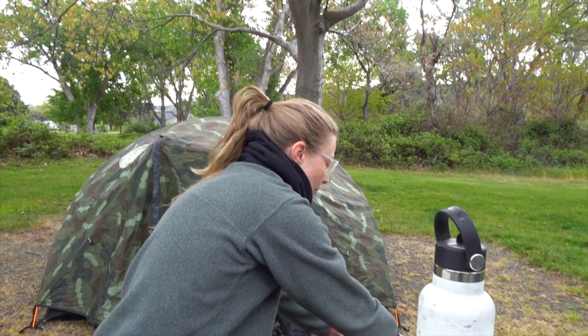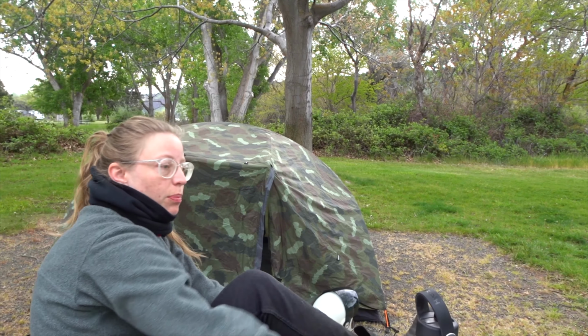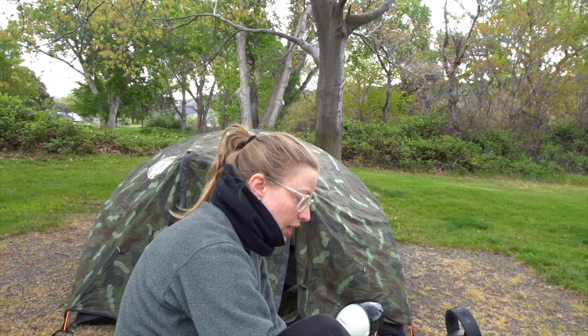The base layer, the midweight, is a touch light for spring. I think if I was gonna choose again, I would choose one tier heavier. What we have is 250. One tier above that would have been perfect, because when you're wearing it all day in the wind and then sleeping in it, it's gotta be pretty warm.